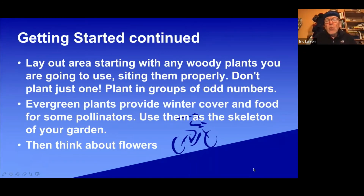So you start with woody plants, and the evergreen plants, like the native eastern red cedar, Juniperus virginiana. They provide winter cover and food for some pollinators, so use them as the skeleton of your garden. In other words, in the wintertime, you'll have an interesting line or a clump of these evergreens. Then you think about flowers.